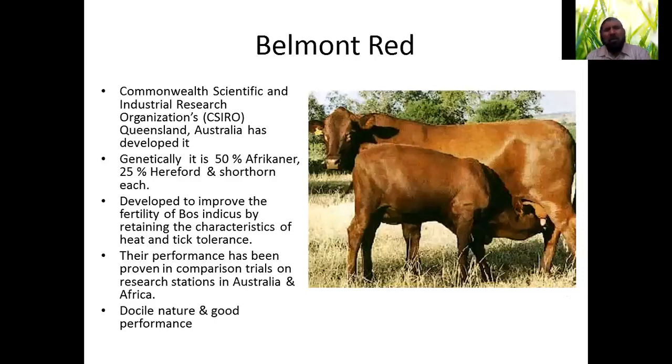Then some of the animals were developed by scientists in the early 19th or 20th centuries. One of the animals is called Belmont Red. The Australian government facilitated this project. In Queensland, Australia, their organization is CSIRO. It was developed for Africa. It contains genetically 50% Afrikaner and 25% Hereford and 25% Shorthorn blood for the development of Belmont Red.